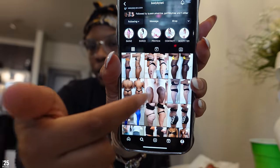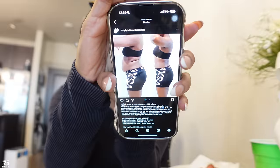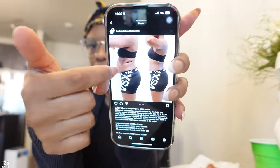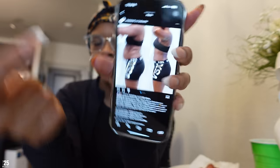I'll show you a few girlies that she posted. All of these people did the workout program that I have, and I'm like, yeah, I need that. Not to be extreme, but to kind of be extreme, this lady's stomach is a little bit bigger than mine, but this is basically my problem. My stomach was poking out more than anything else. So I do have a little pudge right now, but it's all good.